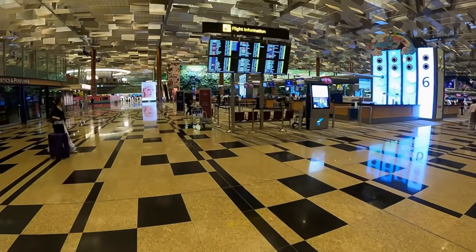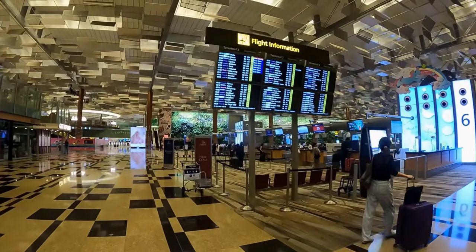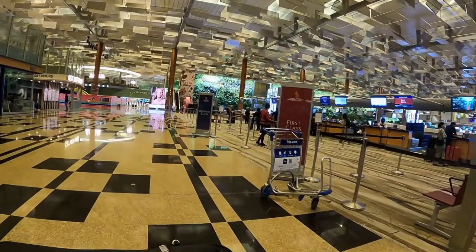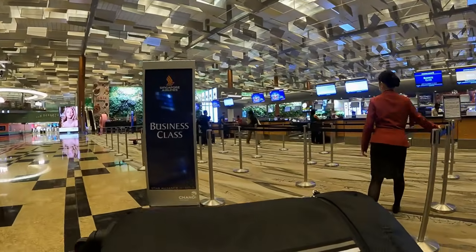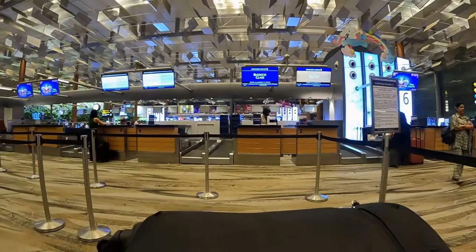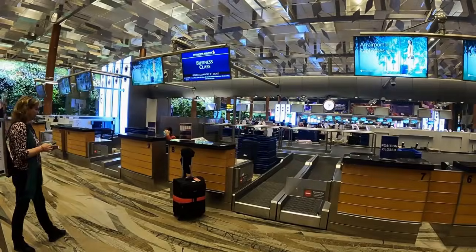It is now 6 a.m. in the morning, and we are now in Terminal 3 at Singapore Changi Airport waiting to check in for our 14-hour long-haul flight to Seattle. There is a dedicated line for business class travelers, and there are several counters to assist customers in their check-in process. The queue moves very fast, and it didn't take long for us to complete the check-in process.